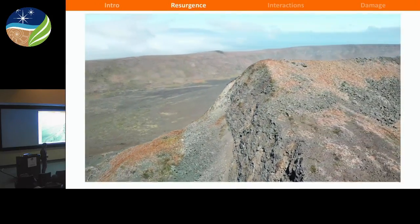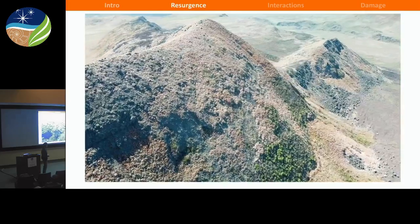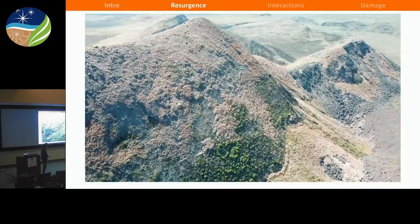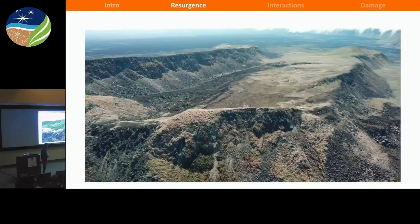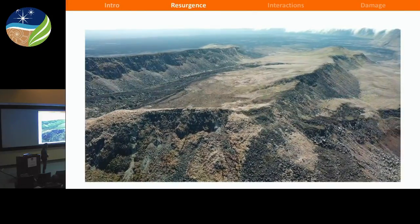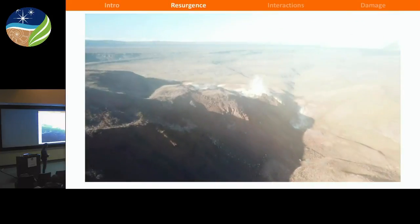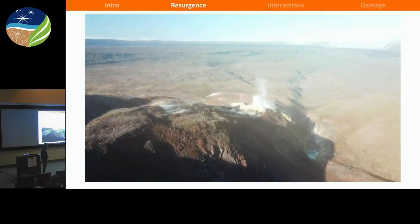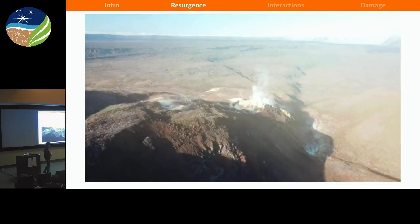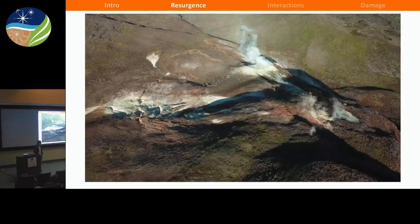So the fault system is not complicated, but it's not a single fault. It is several faults like this delimiting some blocks, and the blocks are separated by grabens here. So you have extension all over, kind of diffuse extension. And of course, you have quite a lot of hydrothermal features along these faults.